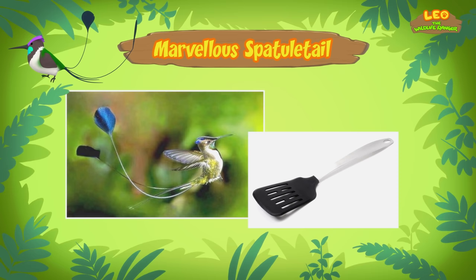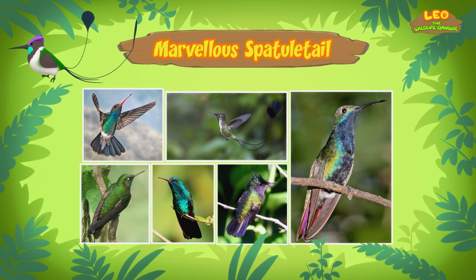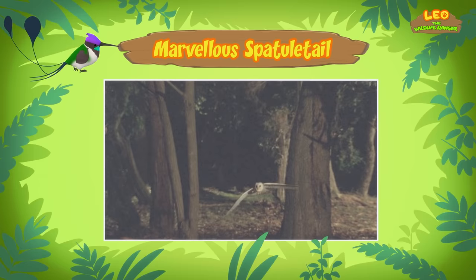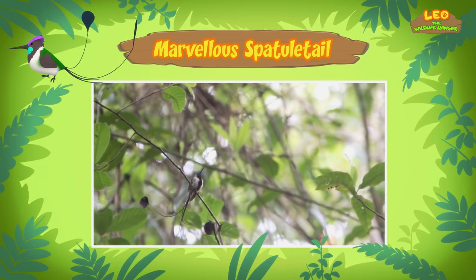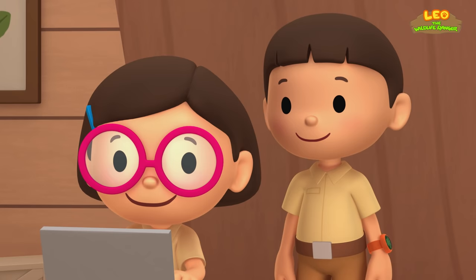Oh, I see. The marvelous spatuletail is a hummingbird. The buzzing sound you heard is the humming sound made by the fast movements of the wings. Normal birds flap their wings up and down, but hummingbirds turn their wings in circles. This allows them to hover in midair and fly left, right, up, down, backwards, and even upside down.